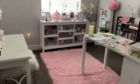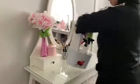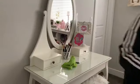All right, guys, and here is a really quick overview of the office. It really needs to be dusted, cleaned, vacuumed, the whole works. And here is my treasured caddy from Grove Collaborative with my cleaning products. And as per usual, I will go ahead and list everything below.